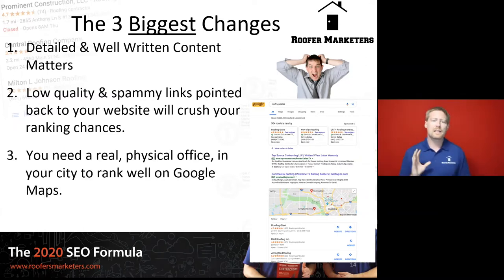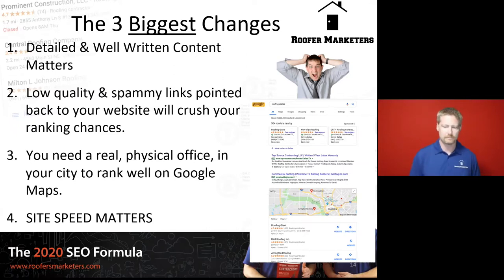And then needing a real physical office in your city is essential to rank well, right? And the days of being able to go and get UPS boxes all over the place, it just doesn't work anymore. Google is really cracking down on Google My Business listings and how well they're able to rank. So the fourth thing, and one of the biggest changes over the year, is Google's attention to site speed and how site speed matters. It's an integral part of your SEO efforts.